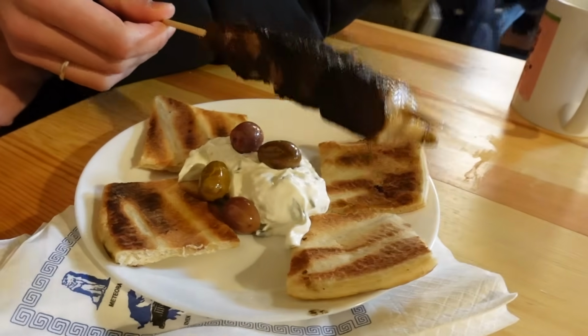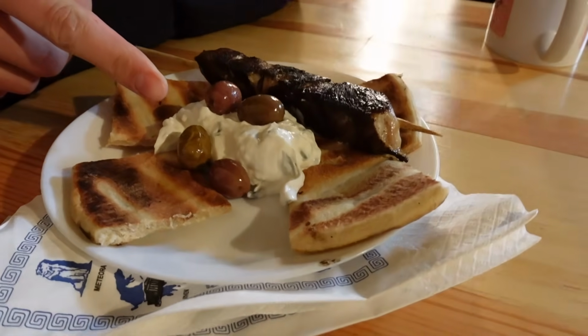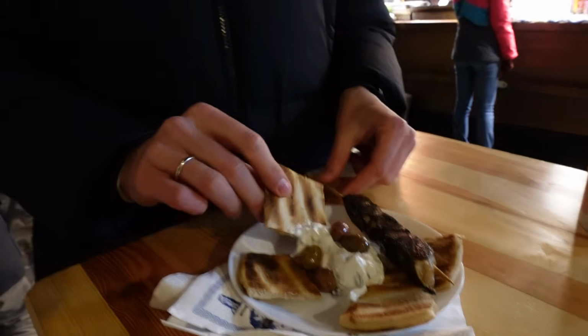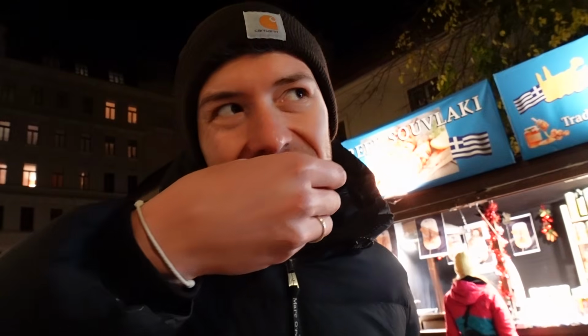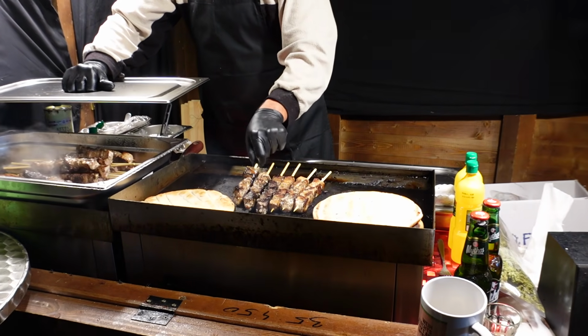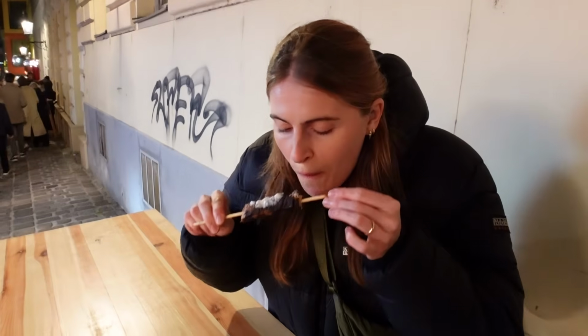We're so excited because for the first time we've seen a Greek stall on a Christmas market. They do these nice skewers. This is a chicken one with some yogurt, probably tzatziki, with olives and a pita bread. So let's try because we're starving. Tzatziki perfect. The chicken is so nice, perfect barbecue flavor, perfect seasoning.